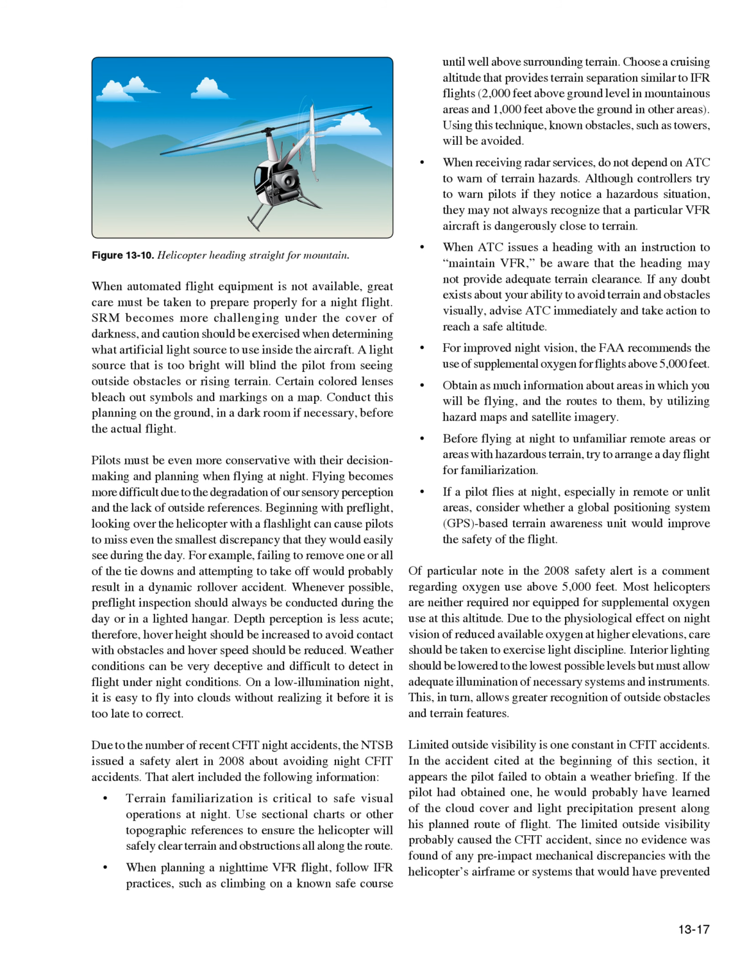Depth perception is less acute. Therefore, hover height should be increased to avoid contact with obstacles and hover speed should be reduced. Weather conditions can be very deceptive and difficult to detect in flight under night conditions. On a low illumination night, it is easy to fly into clouds without realizing it before it is too late to correct. Due to the number of recent CFIT night accidents, the NTSB issued a safety alert in 2008 about avoiding night CFIT accidents. That alert included the following information.